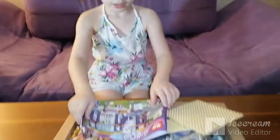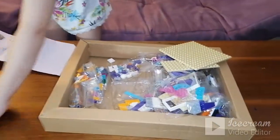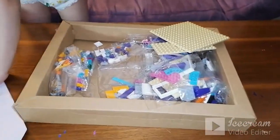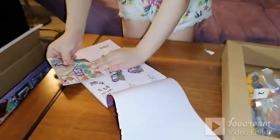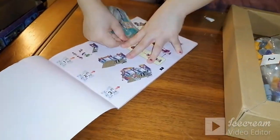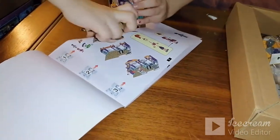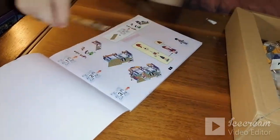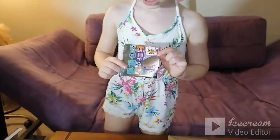This catalog seems cool. Okay, what's the first thing on the catalog? Let's put the... What's this? Oh, these are the stickers. Ooh, this looks shiny. Oh, I don't want to tear anything. These are some stickers. This looks like a mirror. Oh, whatever.